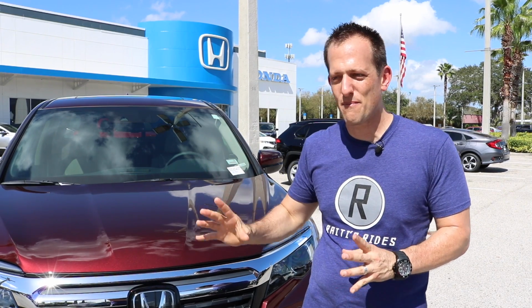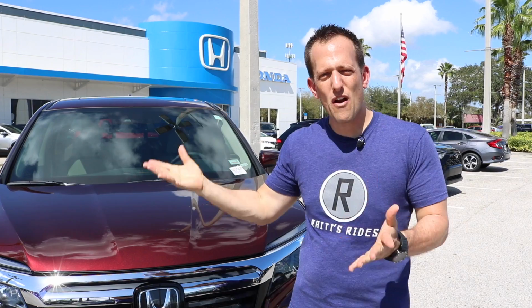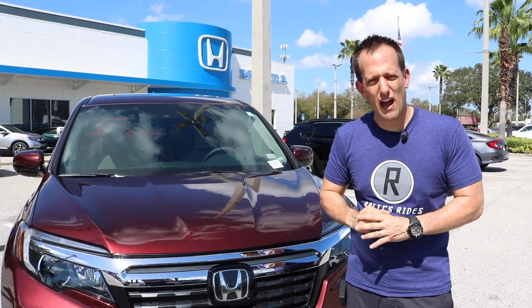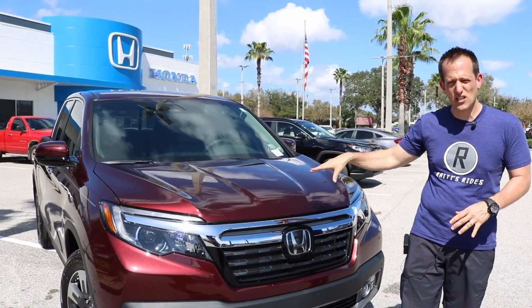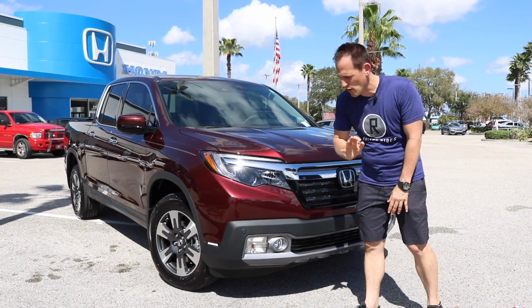And it's quite interesting because, is it a full-size? Is it a mid-size? Where does this really fit into the game? Standard, the truck's front-wheel drive, but like I said, you could get it just like this one, all-wheel drive. Let's take a look at this 2019 Honda Ridgeline.